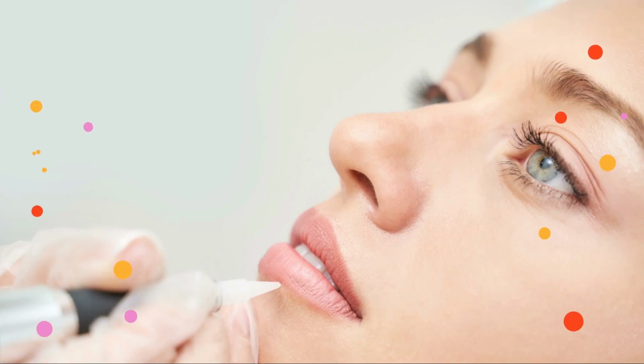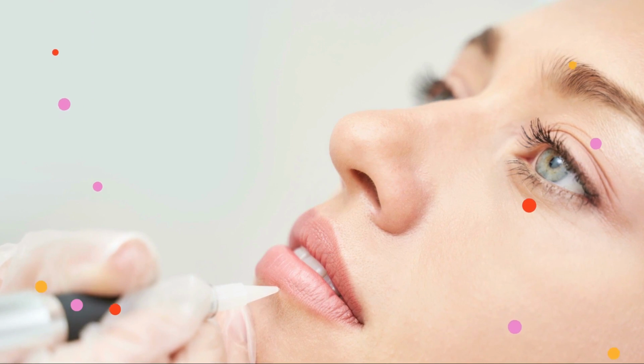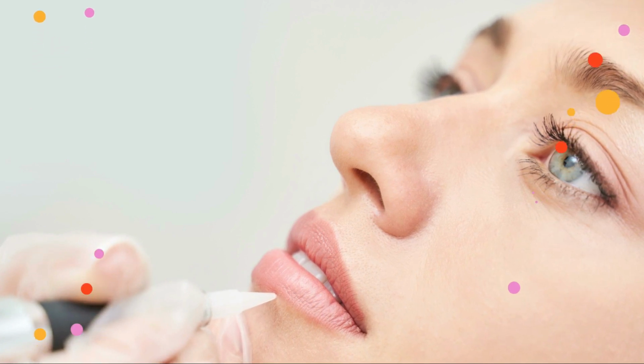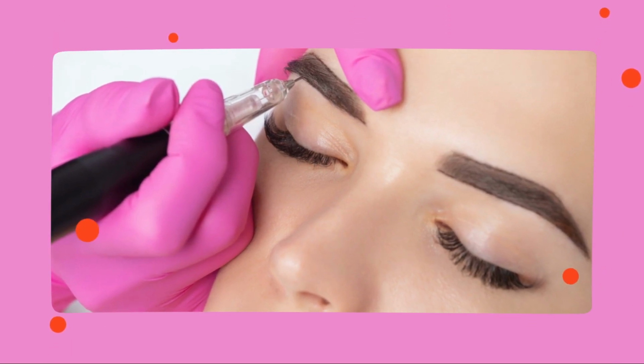Permanent makeup, tips, price, and information. Permanent makeup has many advantages, but unfortunately also risks. Those who opt for permanent beautification must be absolutely sure and even better informed. What you really need to know, we clarify.